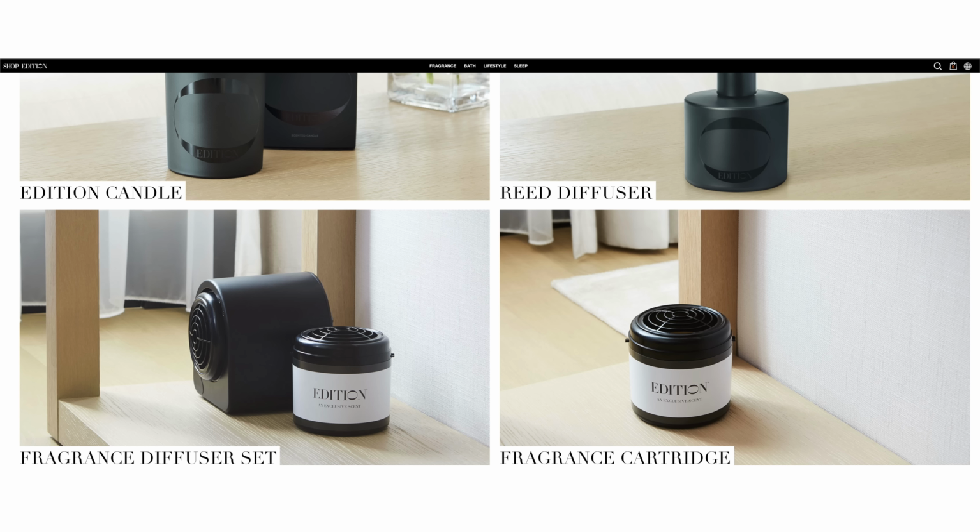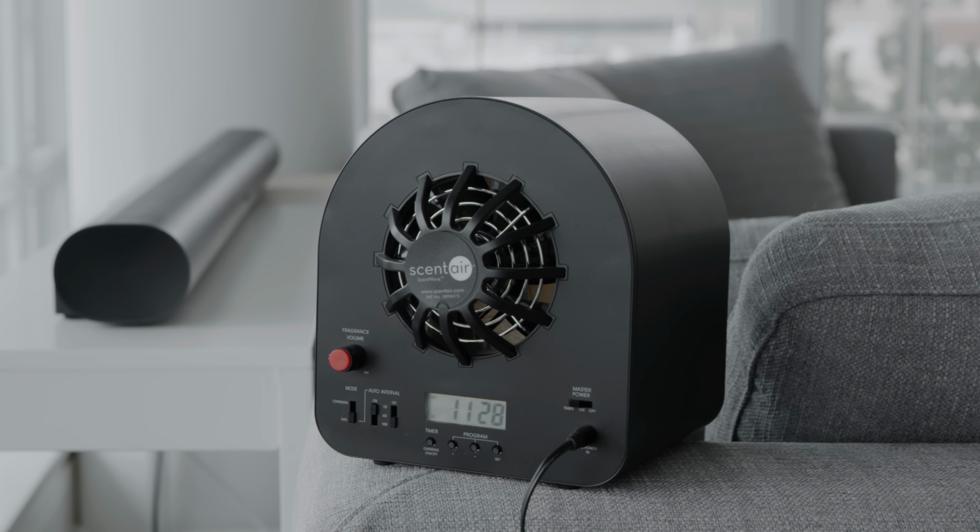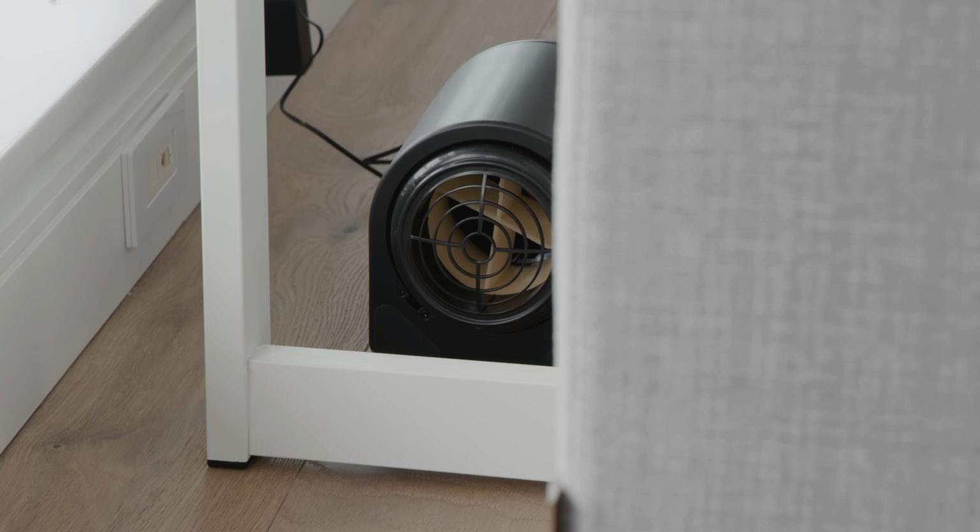And it runs for about 300 hours, so a few months, give or take, maybe even longer. And you have all the customized settings on the back, depending on just how intense you want the smell to be. I have it set relatively subtle, so it comes on a few hours a day. Everyone who's come by has noticed that it smells really good, so I do plan to get one for my retail store and also for my office sometime soon.